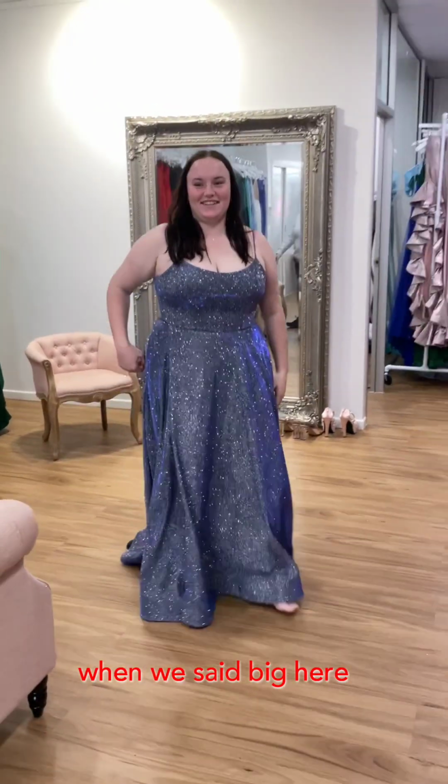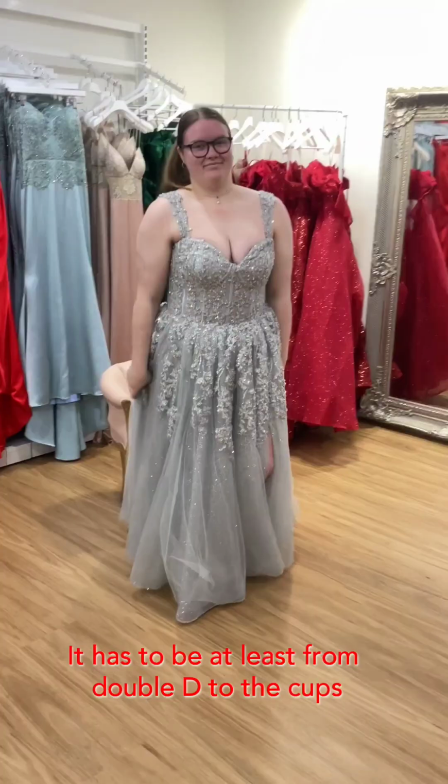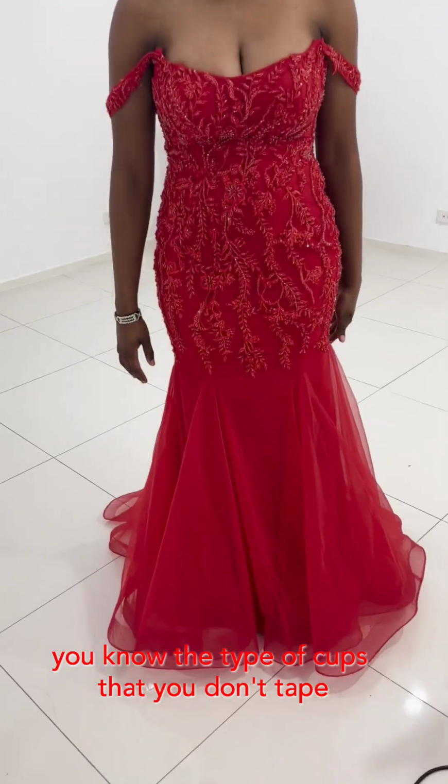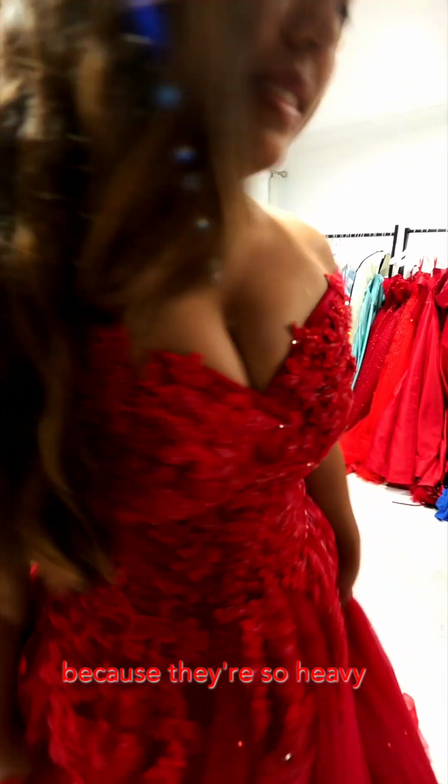When we say big here, we don't mean cup C or cup D. It has to be at least from double D to Z cups. You know, the type of cups that, if you don't tape and you jump up and down for a while or go out for a run, it will hurt. Or the type which can sometimes hurt your back because they're so heavy.